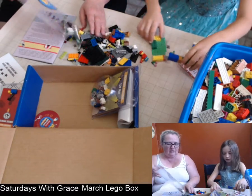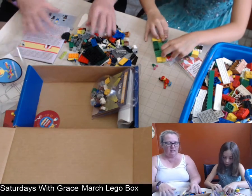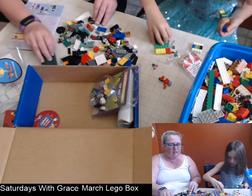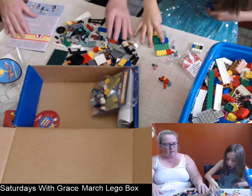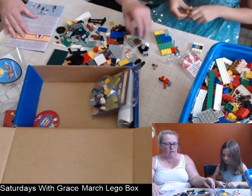Ooh, that's a lot of pieces. Wait. Yeah, it is a lot of pieces. Only the pieces in my favorite challenge pack. Only those pieces, Mama? Only these pieces. This looks like plenty enough pieces to build a clock, don't you think? Yeah.